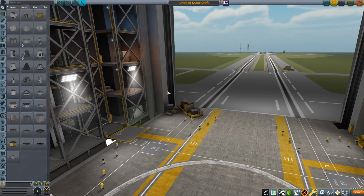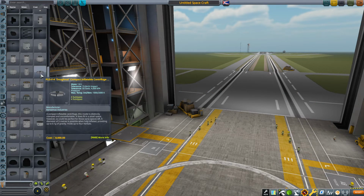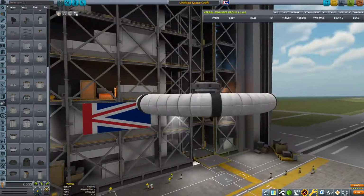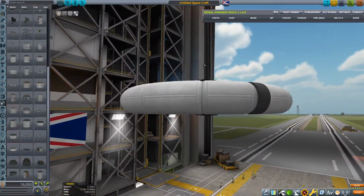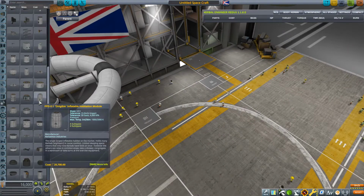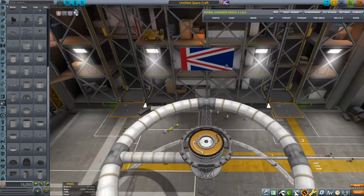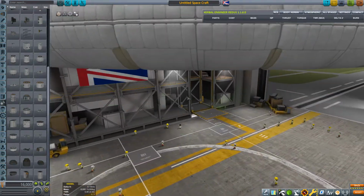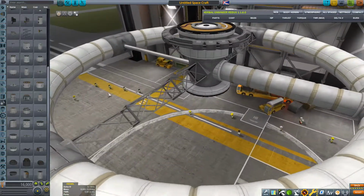I want a centrifugal habitation component here. And our options for that, at the size we're looking at, I mean, we have this one, which is not the one we're currently using. This is the one we're currently using on this space station. But there is this bigger one here, which is not bad. It is definitely not bad.